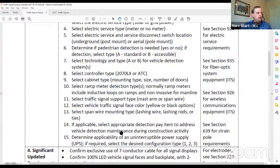We also have, for instance, three different types of uninterruptible power supplies. There are three different configurations that can be chosen from in the spec, and so that would be something that needs to be noted on the plans. So there are 15 different questions. We think it's a good checklist as a designer begins the process, and hopefully that resolves anything before it gets to the construction phase.